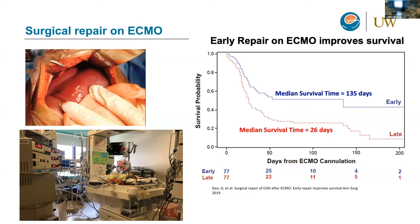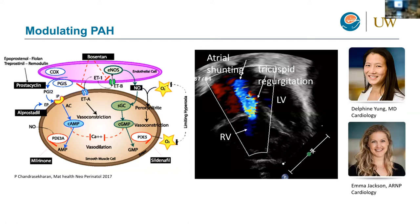We've also become really aggressive about treating pulmonary hypertension early on, because aside from the fixed pulmonary hypertension that's present from the anatomy, there are a lot of abnormal pathways for vessel contraction that are going on in these CDH babies. And I won't go through this very complicated schematic, but we have a team of cardiologists who specialize in pulmonary hypertension and are very good at modulating pulmonary hypertension with drugs. We specifically are fond of remodulin or prostacyclin at our institution.